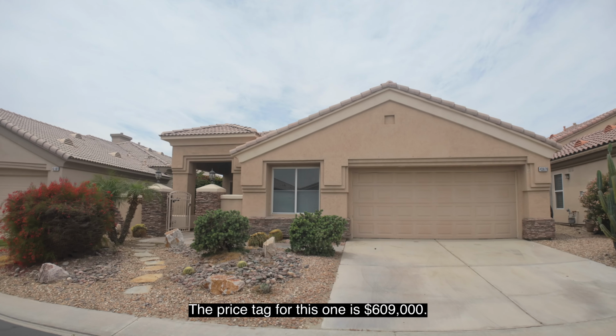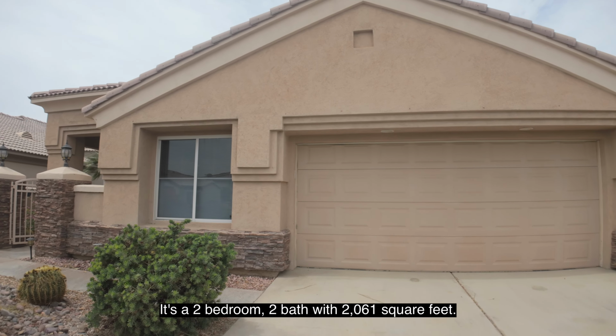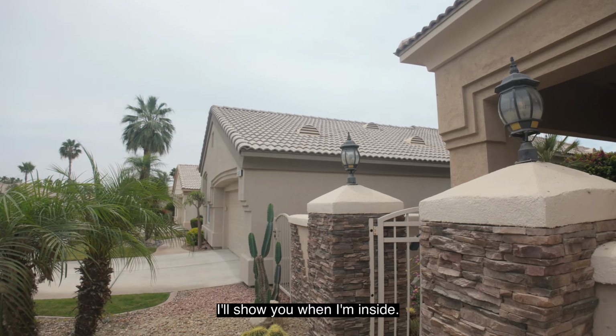The price tag for this one is $609,000. It's a 2-bedroom, 2-bath with 2,061 square feet. This home does offer golf cart parking. That's the window for it. I'll show you when I'm inside.